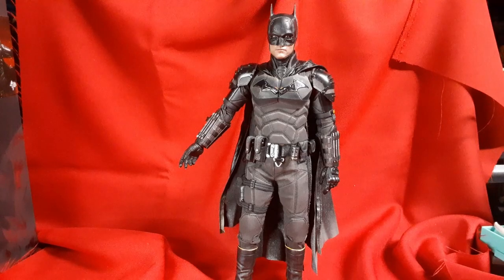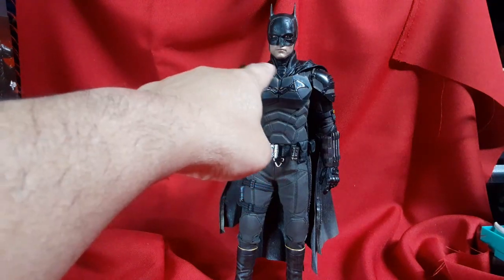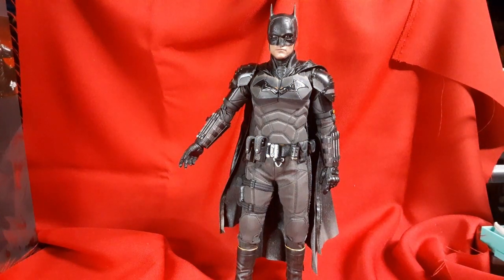Again, I apologize for not completely finishing the review. I just wanted to put out how I feel about the figure. There are some good parts of the review where I was switching out the heads. I found some really good, interesting bits about it to make it easier for you guys. If you're having problems with replacing the head with the face sculpt and the neck, it's really an easy way of doing things.